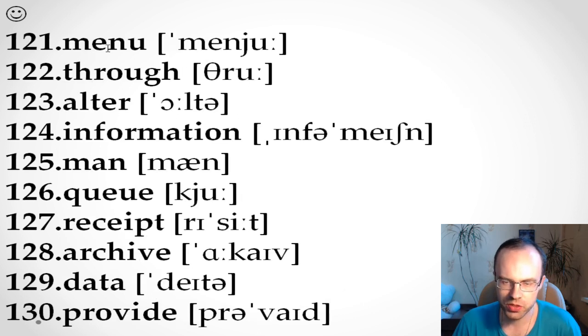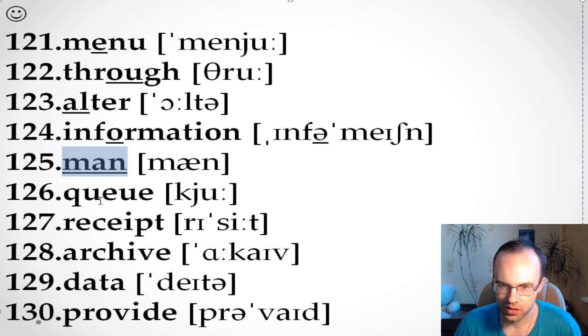Okay, next. It isn't "menu", it's menu. It isn't "Frauch", it's Fru. It isn't "alter", it's alter, the sound O, alter. It isn't "information", look at the sound, it's a again. So it's information, my friends. Man. You need to open your mouth very widely. Man. It isn't "qui", it's Q. Q. Okay, very good.